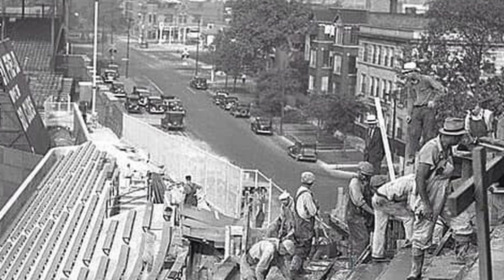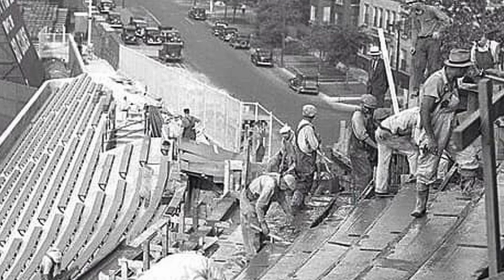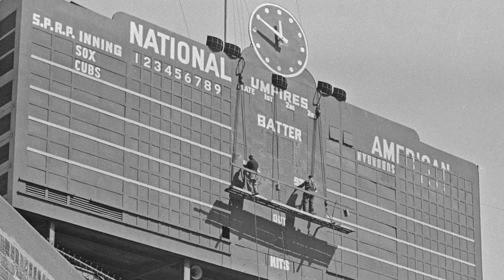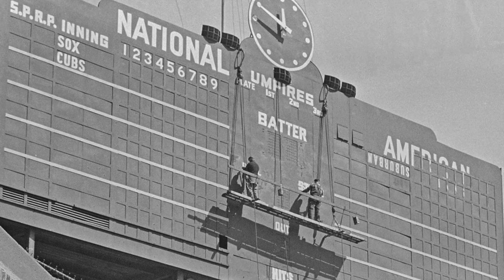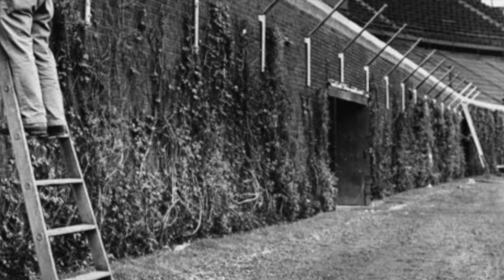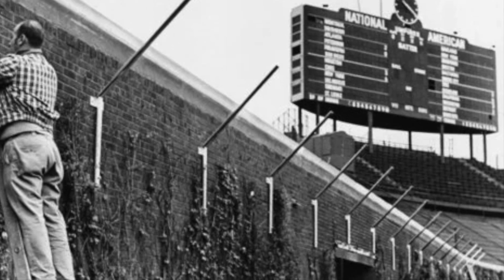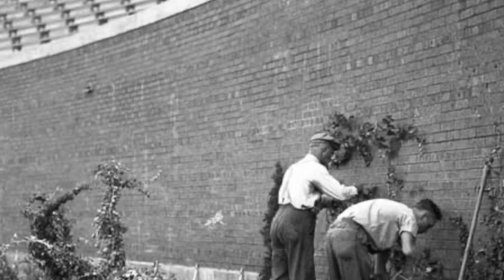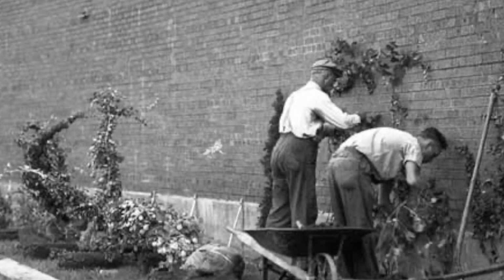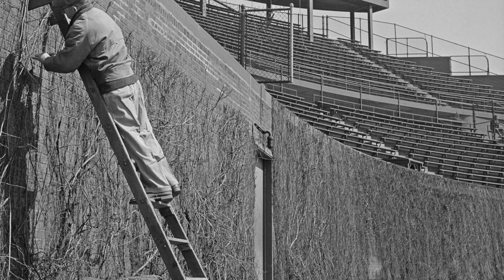In 1937, several iconic features were added to the stadium. The outfield bleachers, the manually operated 27-foot-high scoreboard that's still in use to this day, and the ivy first took root. Bill Veeck planted 350 Japanese bittersweet plants, and he had 200 Boston ivy plants too. He also planted 8 Chinese elm trees on the bleacher steps, but they fell victim to Lake Michigan's harsh winds. They don't call it the Windy City for nothing, you know.